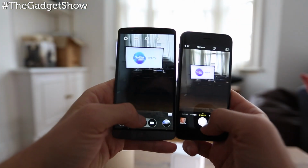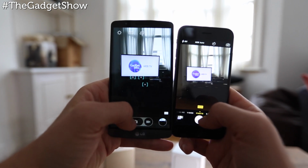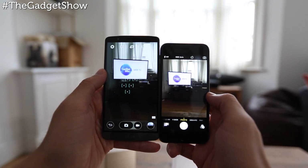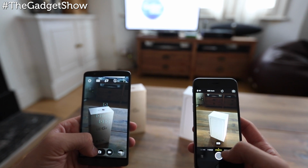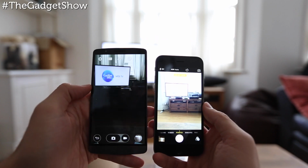In the camera department, if you judge the pics purely on resolution, the LG with its 13-megapixel camera would win over the iPhone's 8-megapixel camera. But that's not the whole story. Apple has done an amazingly good job with its camera, both in terms of ease of use and image quality. It's so close to call, with very similar features and overall picture quality.